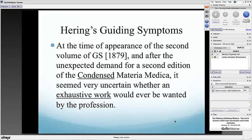That's what I'm going to talk about. So you see here, Herring's Guiding Symptoms at the time of appearance. This is what Herring wrote in the introduction to the third volume. He had left it behind for those who were going to continue his work, because Herring died on July 15, 1880, when he had just finished Calcarea Carbonica for the printer for his Guiding Symptoms.